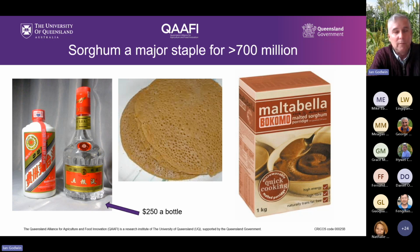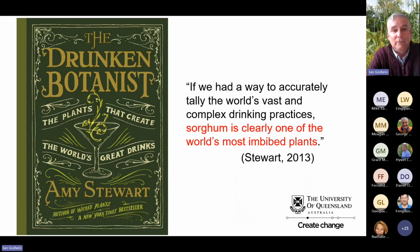I don't want to be unfair about it, but from my point of view, baijiu is something that not only will you never forget the first time you taste it, you'll also never forget that you can still smell it the next morning when you wake up. But it is the ultimate in upvaluing something from a value adding point of view, to basically distill sorghum and sell it for $250 a bottle to a large number of people. And in fact, for some reasons that are probably obvious to people who know me, this is one of my favorite books.